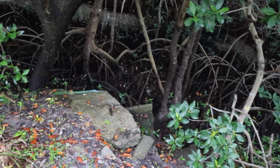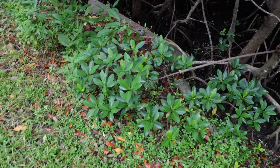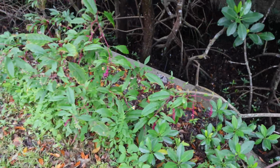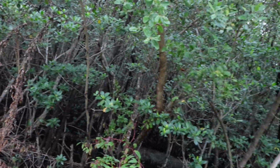What a nightmare. I would not want to be out here at dark. See, that definitely looks like sidewalk or something right there. Old piece of sidewalk. Oh, there's gonna be like spiders and stuff. I'm gonna step back.